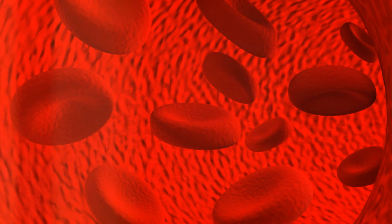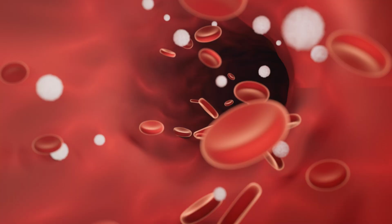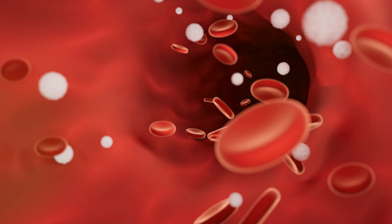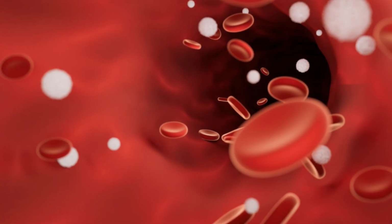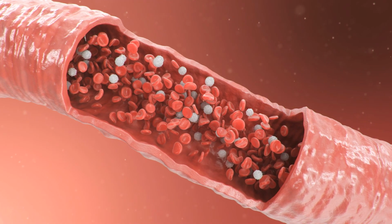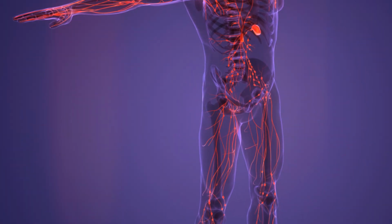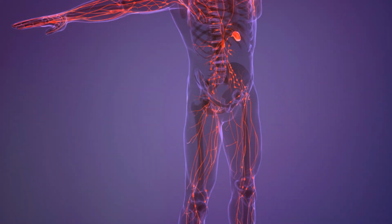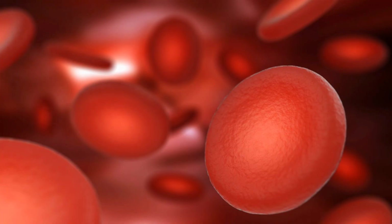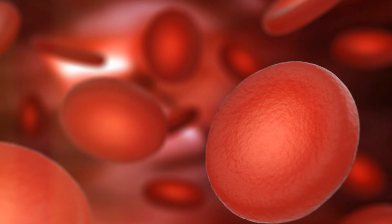And let's not forget about the pace setter, the sinoatrial node, or as it's better known, your heart's natural pacemaker. This small but mighty cluster of cells is essential for maintaining a steady heartbeat. This tiny cluster of cells sets the rhythm of your heartbeat, ensuring your heart muscles contract in harmony. Without it, your heart wouldn't be able to function properly.